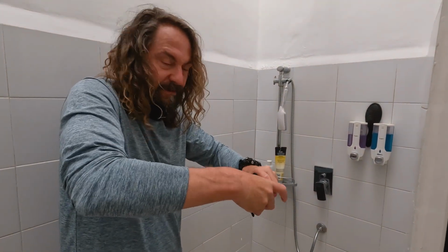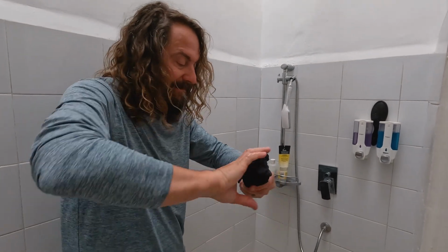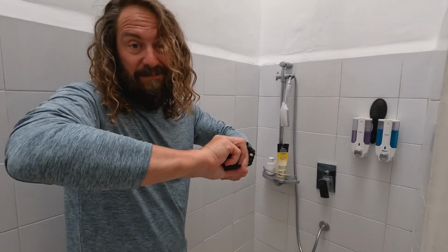Always watch for soap suds. If there's soap suds bubbling up as you're doing this, I'm not having any. If there are, you need to rinse it just a little bit more.